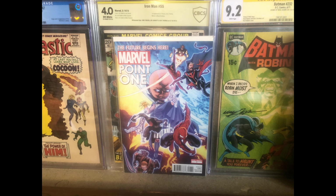I'm not exactly sure where it's at since the announcement, but I'm sure it's climbing, because I think we all kind of know this is the book. At least I think it is. So I guess we'll see what comes of it. There's one thing to keep an eye out for. There's 3 or 4 of these Marvel Point 1s.